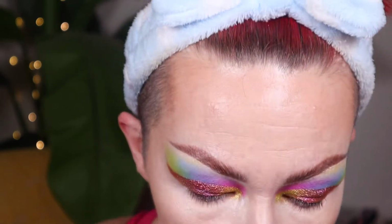I really do like this concealer. I forget about it, but I definitely need to use it more often because it really is a good concealer. Like I said, it is not the most full coverage, but it's very pretty. It's not drying, which is the main thing.